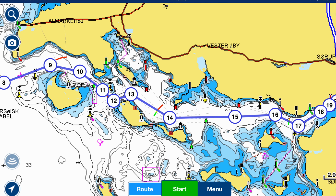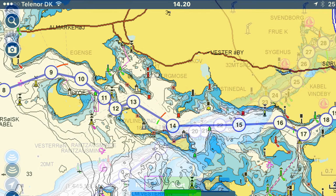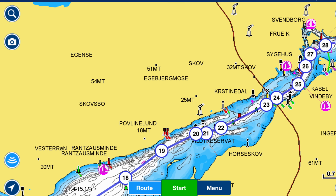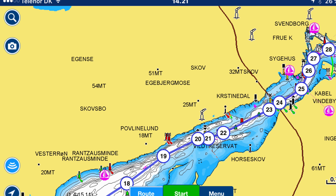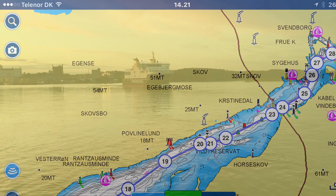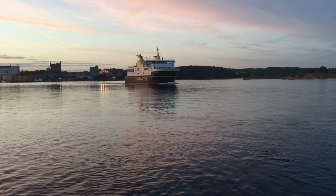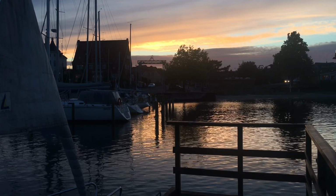At leg 9, the wind died and we were forced to motor our way through small islands. By the time we reached leg 19, we had already spent 12 hours at sea. All on board were tired and the wind didn't show any enthusiasm either. It only made sense to take a halt at the beautiful Svendborg Marina, get proper food while we enjoyed the sunset, and a good night's rest.